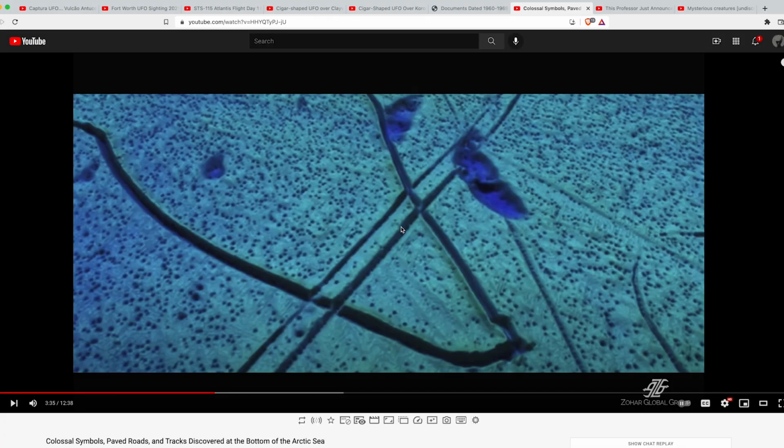Also have this video of these strange features in the bottom of the ocean floor. I've done a bunch of videos about all of these marks, and this photo shows some of the clearest examples of what's definitely not anything natural.